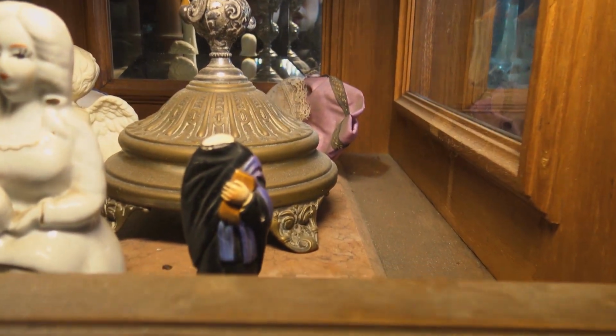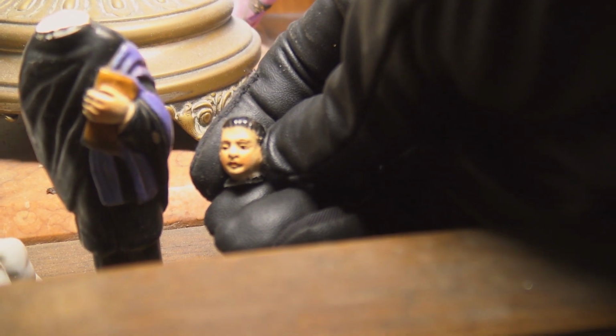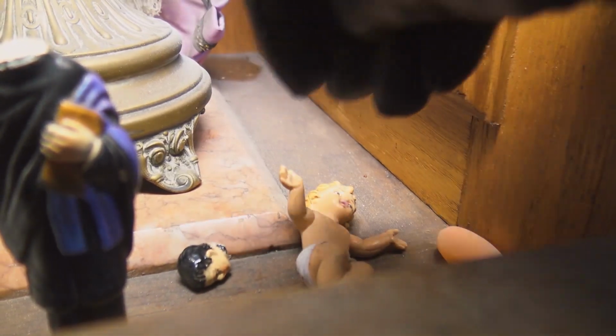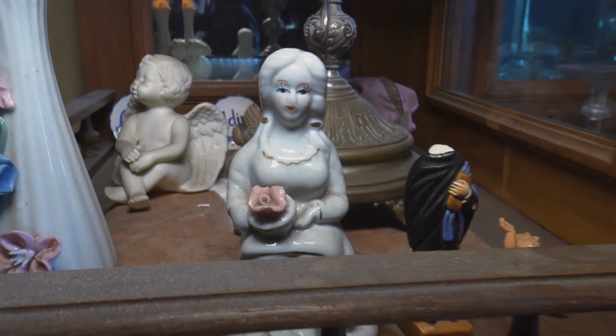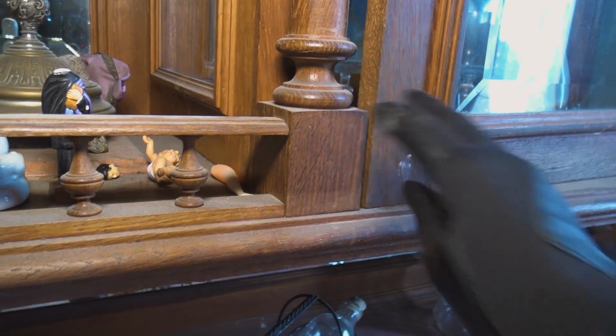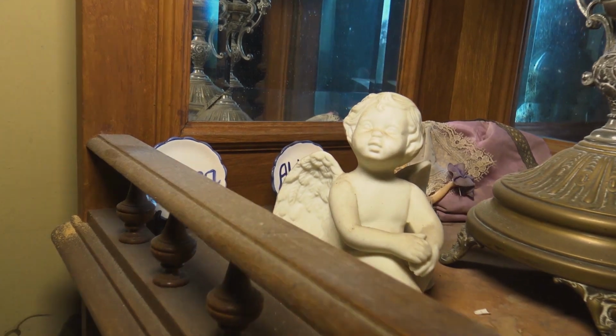Right here by my side, I just noticed that I have a headless priest. The head is there. Someone explain to me why these things happen. His eyes are closed. Oh no, they're open. It's tiny. And here is the Christ child. We find headless figures in many abandonments, right? I'll close this. Oh, there it is, as it was. The little angel.